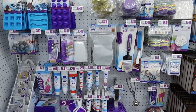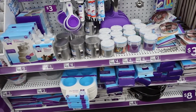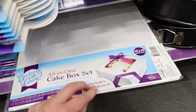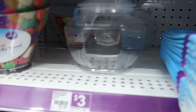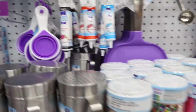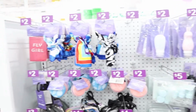Here's a little baking section. Definitely gave me some Michael's vibes. They had some small tubed icing, some sprinkles, but they had a good little selection of molds, cupcake holders, cake boxes, cookie boxes. Here's a candy dish, candy bowls. And then they had these really cool collapsible measuring cups, which are great little space savers, especially if you're keeping things in a drawer. Even hanging them on a cabinet door so they won't poke into a shelf.